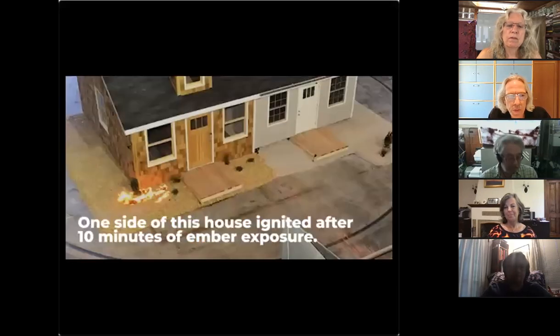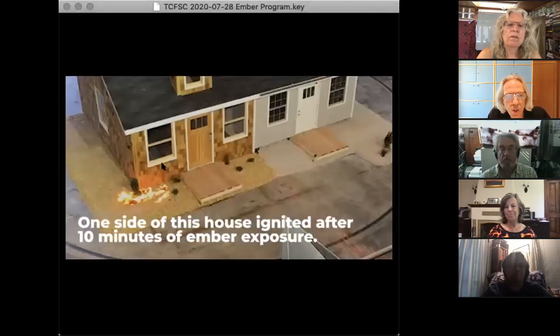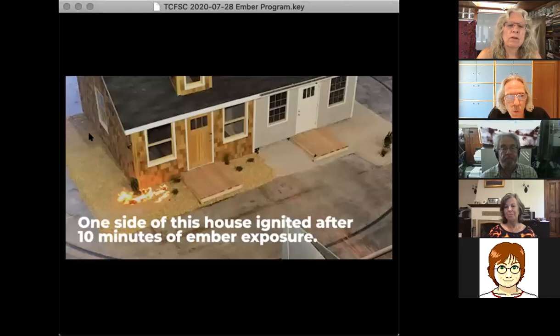And once again, if you look at the house, you've got wood siding, you've got some wood chips down here, you've got basically all this fine fuel that would be exactly the kind of thing that embers like. Whereas over here, you can see they've got gravel, and they've probably got hardy board or something like that for the siding.